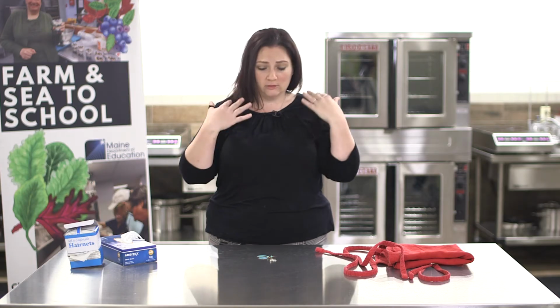So if you have any really dangly earrings or jewelry, you're going to want to make sure that you remove them before you start service. Some kitchens allow for stud earrings. If you do have them, make sure you check with your manager, your director, or your school policy or local health code before wearing them.